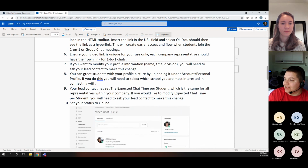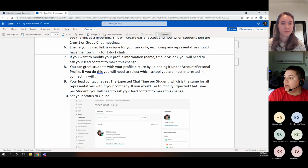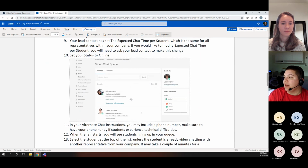Once you log in, there's a few other things here. You'll check your link to make sure that it's your individual link. You can make sure your photo's on there. You can add in your photo if you'd like, and make sure all your information is right. You'll see your chat profile on the right-hand side. And when you're ready to chat, once the fair becomes live at 2:30 p.m., you would click online. You can click this drop-down button and select online, and you'll be able to see right away the students in the queue. As you can see, right here, there's 2 results, but you want to click on Jill because Jill's the first one in the queue. So whoever clicks on Jill would just click Start Chat.